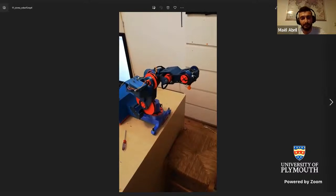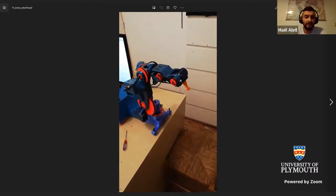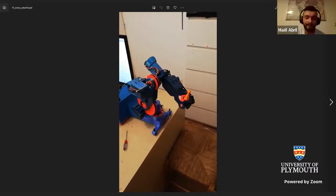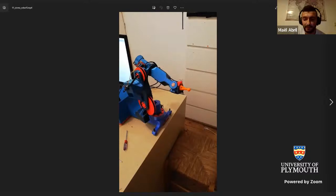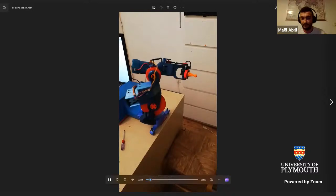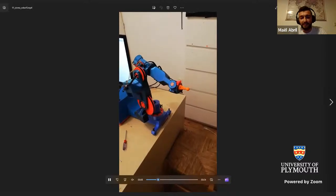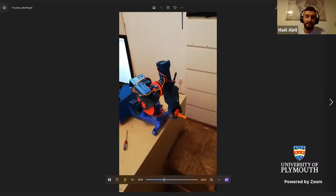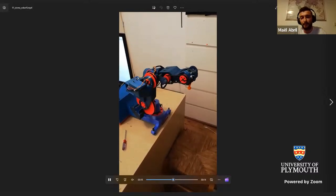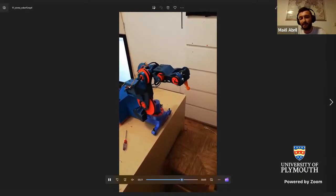And by far the most challenging part of making this robot was the software. I programmed the software in Python almost from scratch, because I just wanted to see if I would be able to make it, and it turned out I was. So the challenges are first the inverse kinematics. Inverse kinematics is the answer to the question: given a desired position of the tool in space, what should be the position of each motor to achieve that position in space?